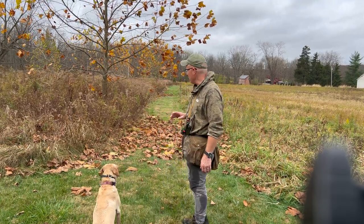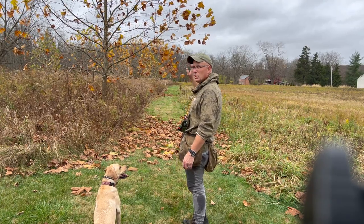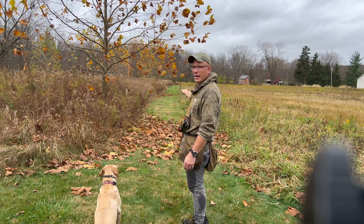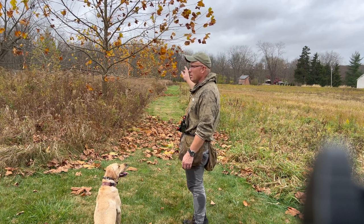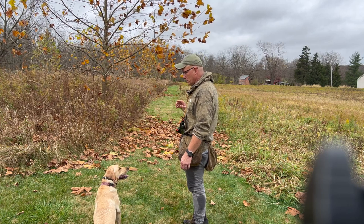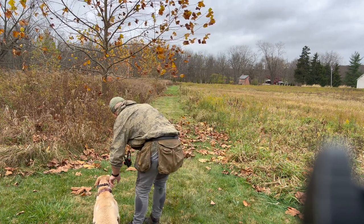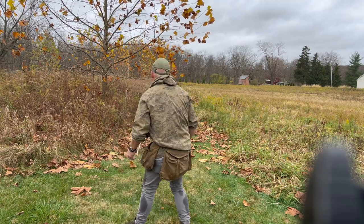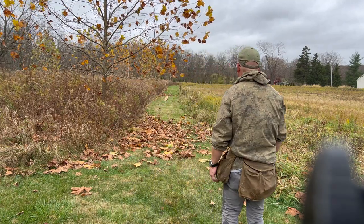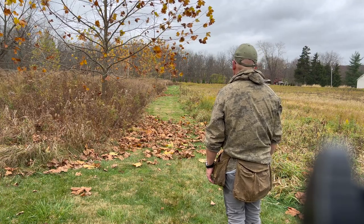So now I get to give her a line, but this method is great because she needs to trust that when I give her a line, even if it's a long ways out there, there's a bird at the end, that I know what I'm doing, she knows what she's doing, because we are a team, right, girl? Okay, easy. Mark. Back. Back.